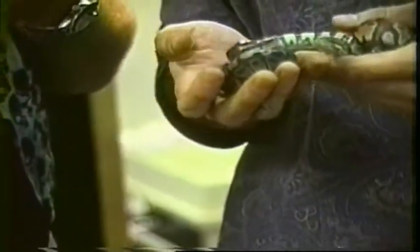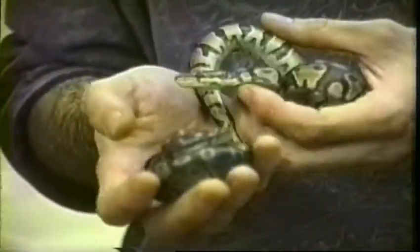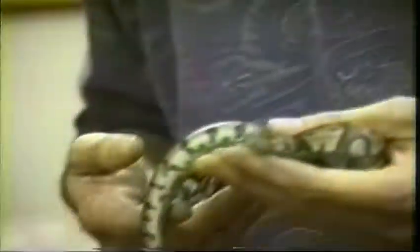These are, like I said, really cheap and great starter pets. If you can get one of these to live long and prosper, then you can pretty much do the same with a Burmese python or a red-tailed boa.